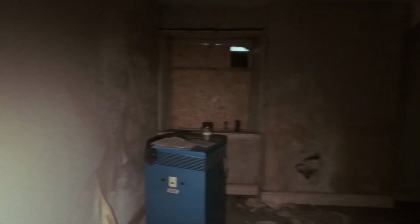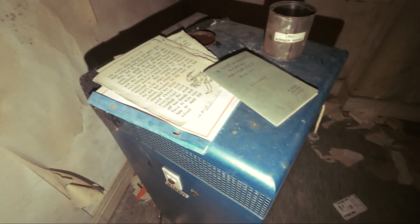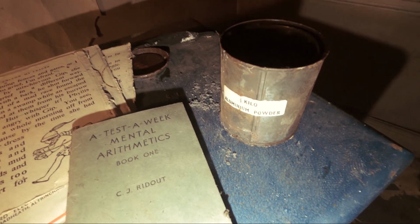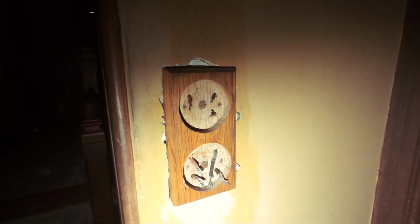What the hell is that? Anyone know what that is? I have no clue. A test of weak mental arithmetic. Aluminium powder. What's aluminium powder used for? I have no idea. That says airflow down there. 6.5 kilovolts. 13 kilovolts. Probably an aircon heater, doesn't it? But look, the switches and that have been stripped off.